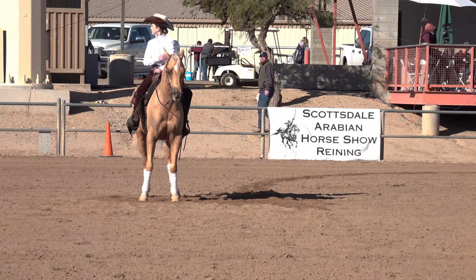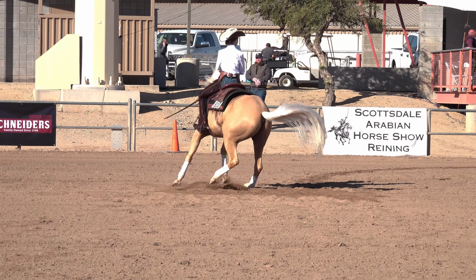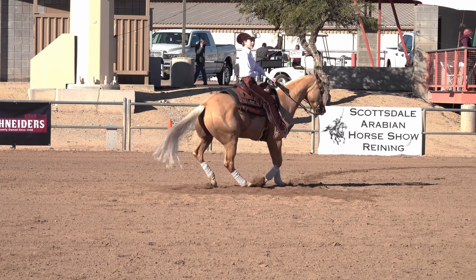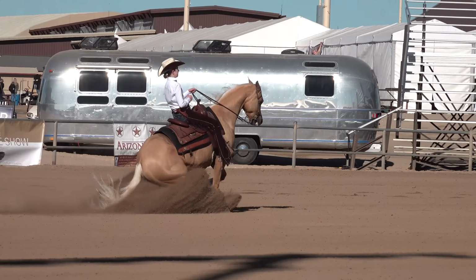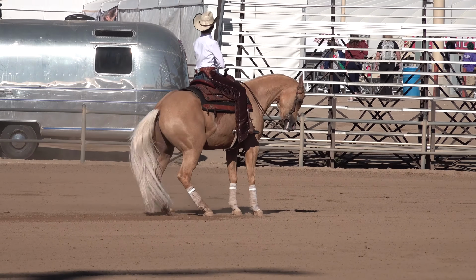There's one arena dedicated specifically for the reining competition, so here are a few shots of that. I love watching the sliding stops like that one.